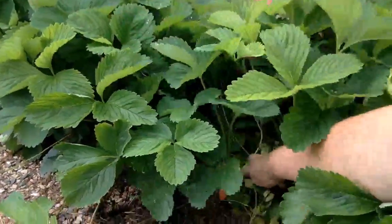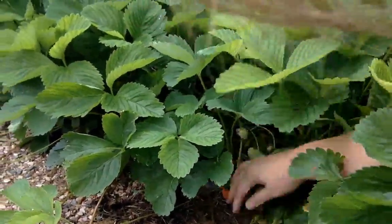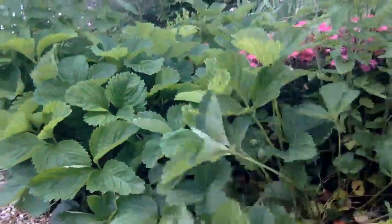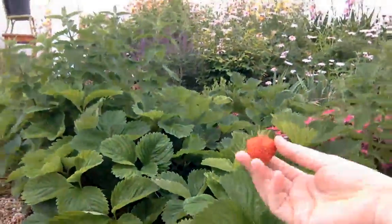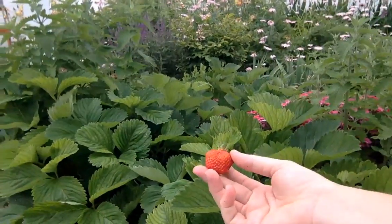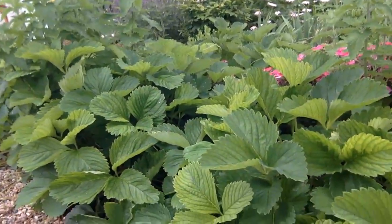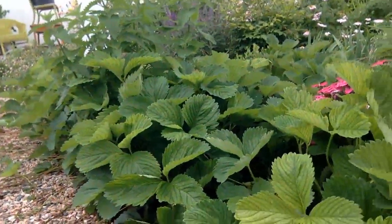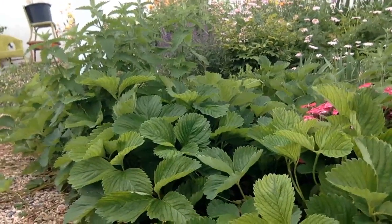They're eating my strawberries. But we've had so much rain, which I'm not complaining about, but it's making the slugs eat my strawberries. Ooh, look at that one. Isn't that pretty? Yay. So it looks like we get to start hunting for strawberries again. I'm super excited. Oh, it tastes good.